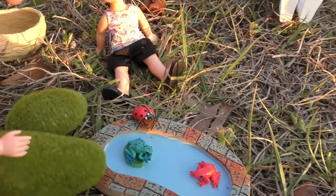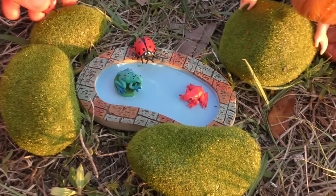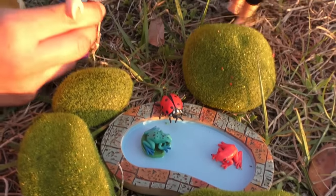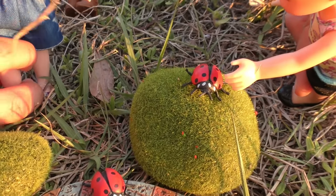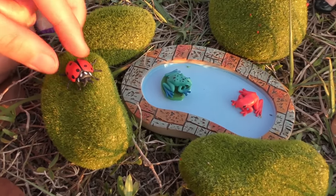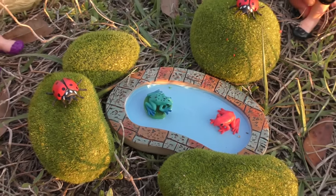Anya, can you get the other rocks? Yep, sure. Yep, perfect. And now, let's put this ladybug here. That looks so cute. Oh wait, actually this one should stay on the rock too and the frogs can be in the water. There, now it's perfect. Look how cute it looks.